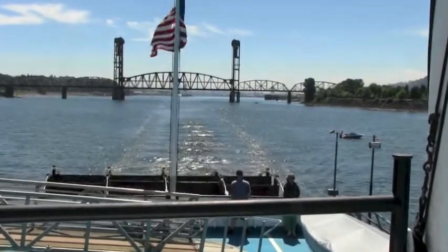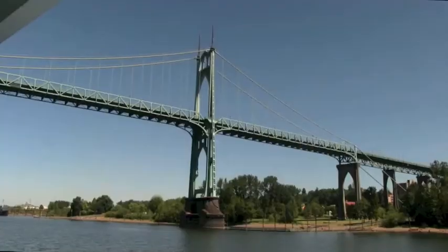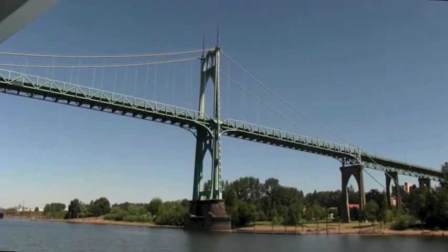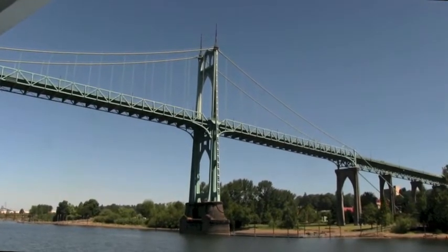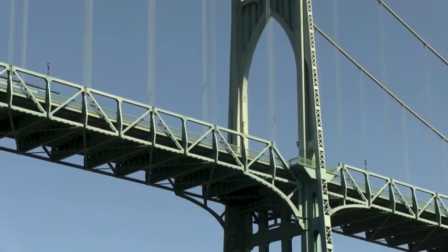We've just passed the Burlington Northern Railroad Bridge, and we're approaching the beautiful St. John's Bridge, the last bridge in our chain of bridges through Portland.